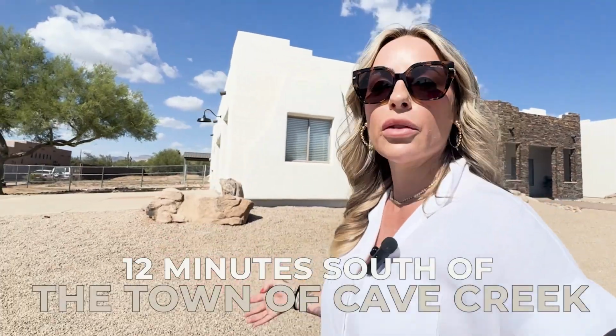And on this home, driving in, we are about 12 minutes south of the town of Cave Creek, so we're kind of more in a suburb area. But on the way in on this one, we went through a paved neighborhood. Now, still, mind you, they're all really, really big lots coming in, maybe just not as big as this one, and maybe not as horse friendly as these.